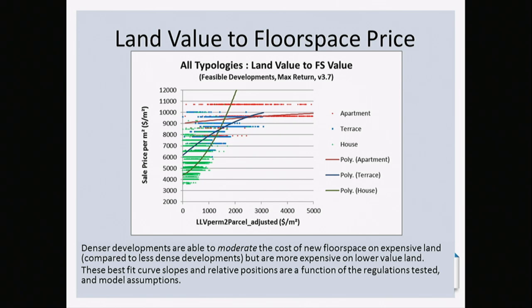But anyway, when they're grouped together, you can see that the house one, unfortunately the colours didn't come out very well, the house line is quite steep. That's because for every square metre of land, you've got to sell that square metre of land plus the cost of construction. Apartments, which is the red line, for example, cost more per square metre to build, but can absorb the land cost into more apartments. So effectively what that means is that where land value gets greater, more intensive developments can deliver cheaper floor space, but only at quite a high end. And it's also worth noting that those particular curves are a function of the regulations tested as well.